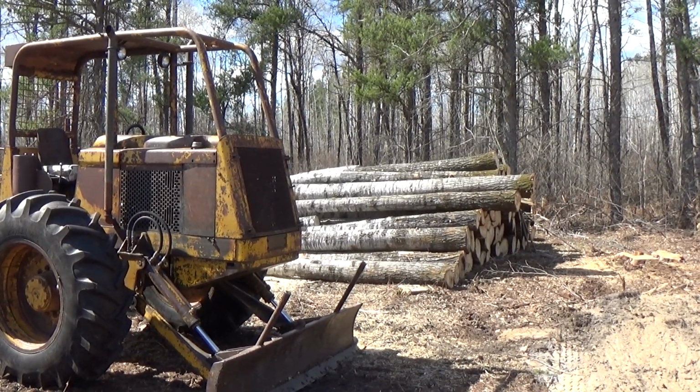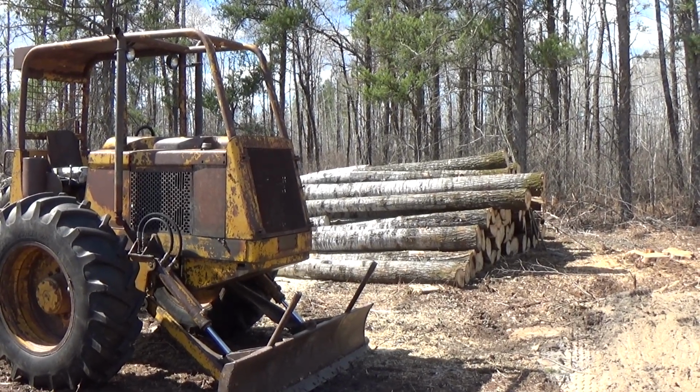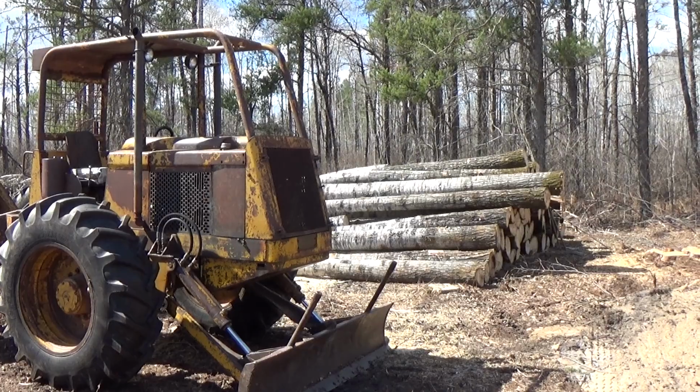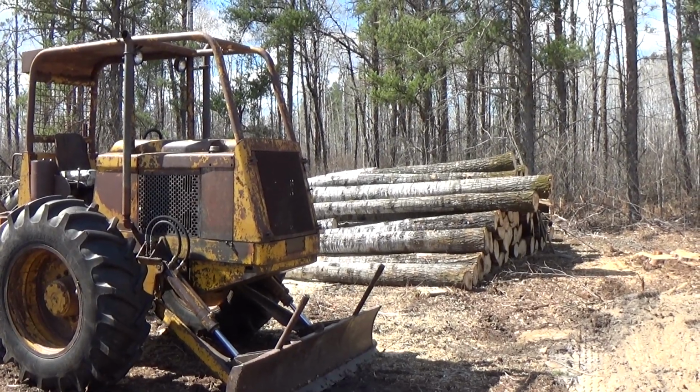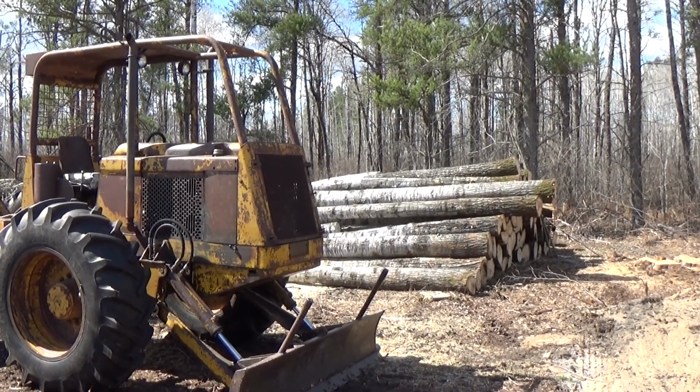We're getting well into spring and getting busy on the farm. I've got a lot of other stuff to attend to, but I still like to come out here every couple, three days and scratch around for a few hours and put some wood in the pile.